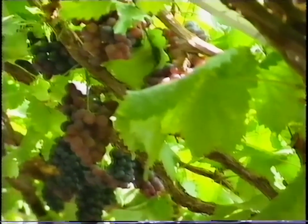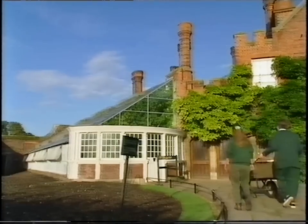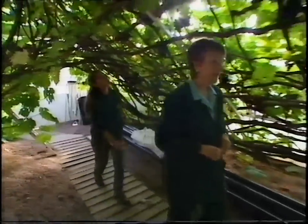In a quiet corner on the south front lives the palace's oldest resident, the 230-year-old Great Vine. The most important event of its year is about to begin, harvest. The work is done by the keeper of the Great Vine, Jill Cox, helped by gardening apprentice Michelle Cleave. Right, let's see, but before picking the grapes, the boxes for them have to be made up.